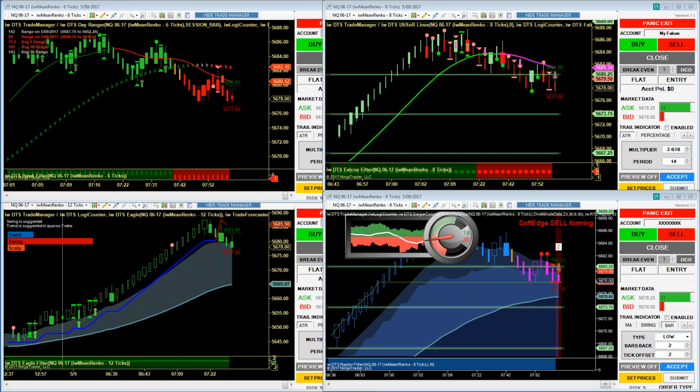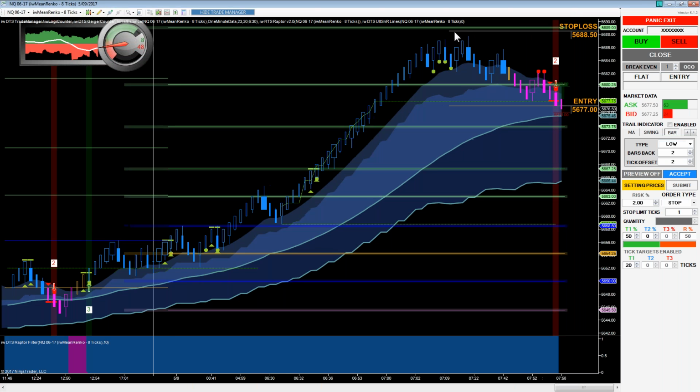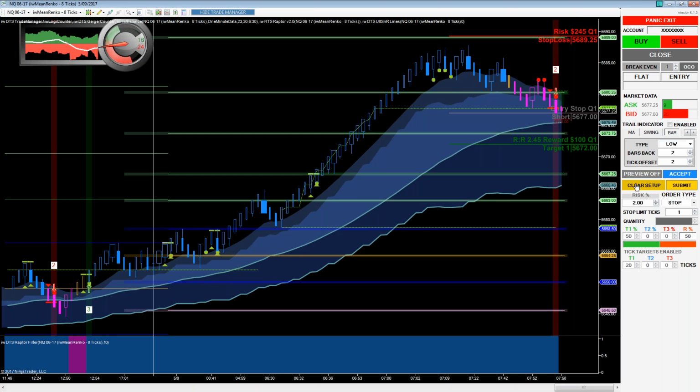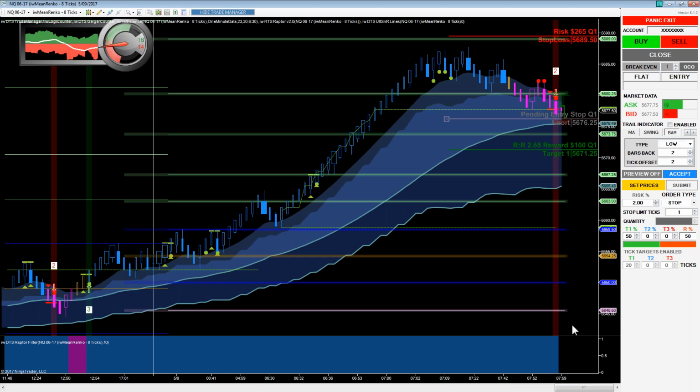Well, gang, we're still waiting. We're getting a soft edge sell signal. You can see here a pre-signal warning on the Raptor. You don't want to go in too heavy here. Maybe I'll get a second push opportunity. You know, ideally, like I said, we still want to be looking for buying opportunities. I'm not all that crazy about shorting it. So you definitely need to be comfortable with this amount right here.